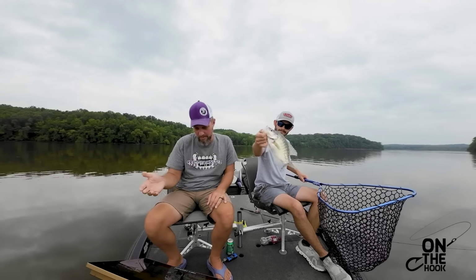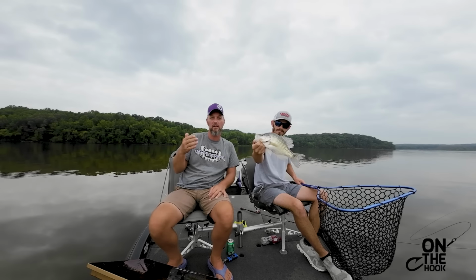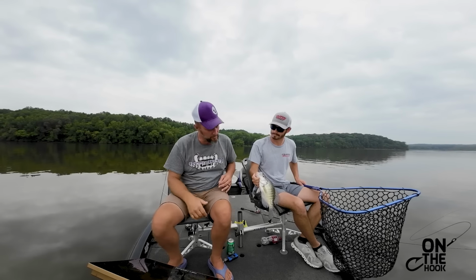We are in, what was we in? Seven foot of water or something? I had to mark it. I'll check it in a second. But we came in shallow. There's a cut off side of the main channel, shallow flat, and they're still out here floating.